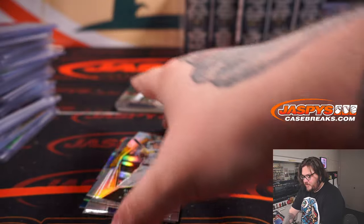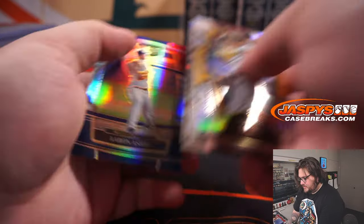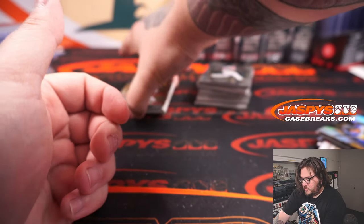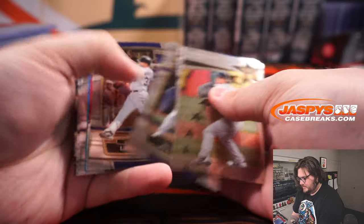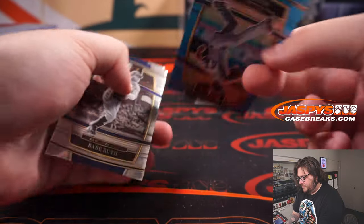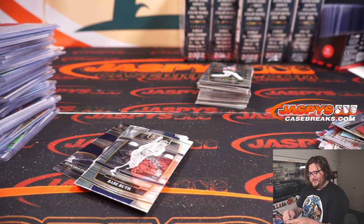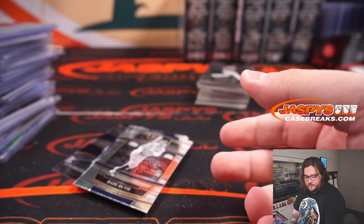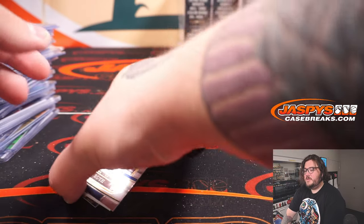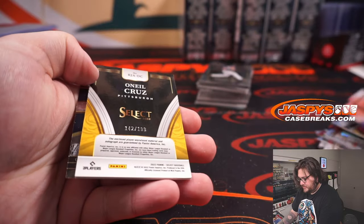Non-numbered, pretty rare, not quite the case hit, but usually one every case. It's a clean one right there. Big swear. Matt Brash, blue, 51 out of 149 for the Mariners. Kyle A, grab another nice team like that. Got the Rays and the Mariners.